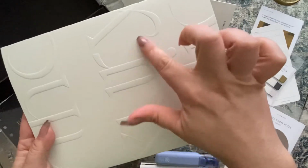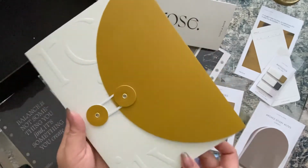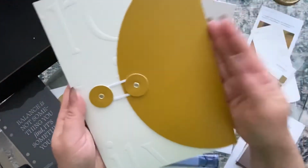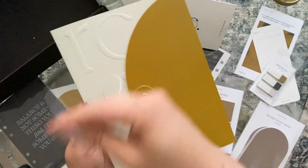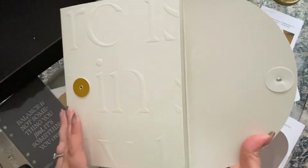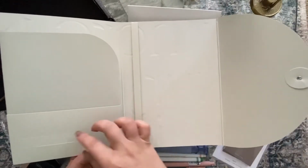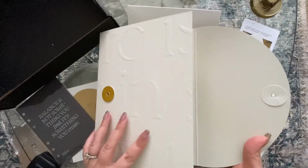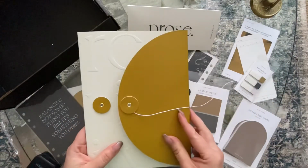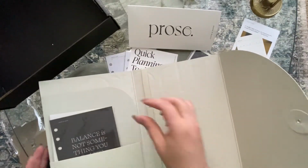When I first opened this envelope, I just loved the embossing. On the cover, it's a little hard to see, but there's an embossed Cloth and Paper logo on the envelope. And I really like the final detail of maybe carrying a couple extra inserts with you or keeping some brochures organized. I really love this detail, so I appreciate that being added. Very chic way to carry around a couple of forms. So all in all, I give it a huge thumbs up. I was really happy with my first box.